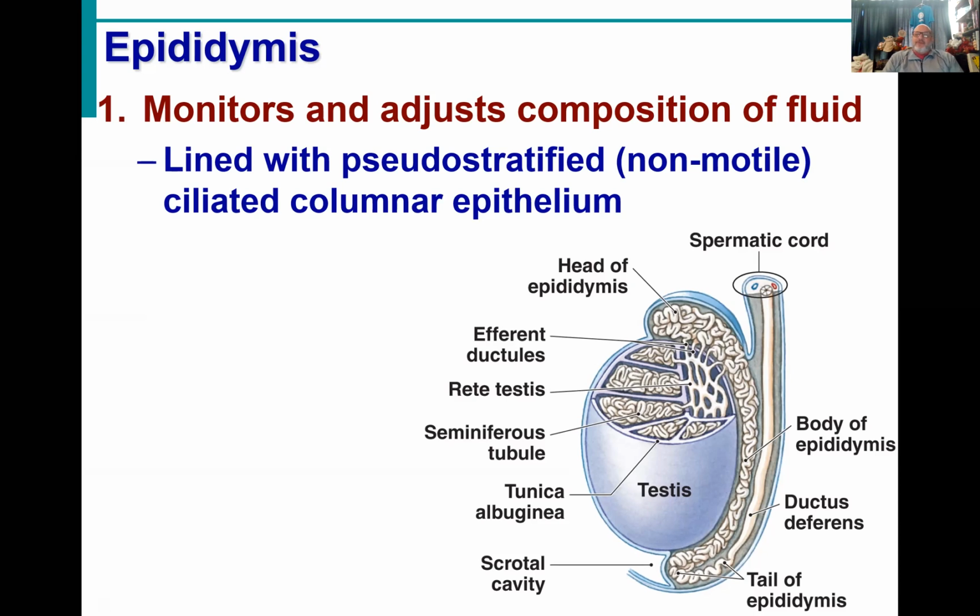Here in our epididymis, we're going to run into a very, very interesting tissue. A unique tissue that is the only place in a human's body where we will find it. And that is a non-motile ciliated pseudostratified columnar epithelial tissue.